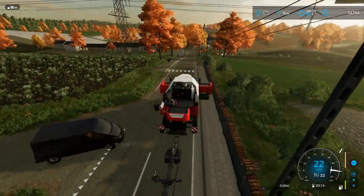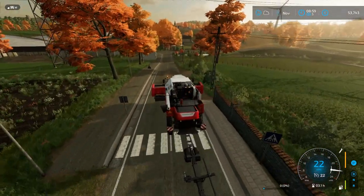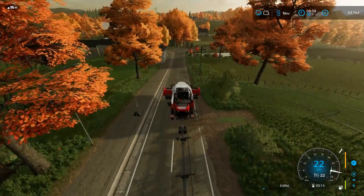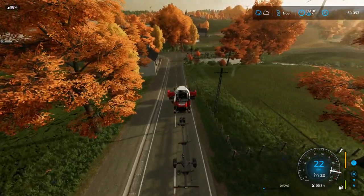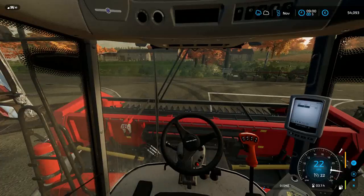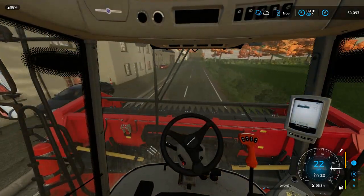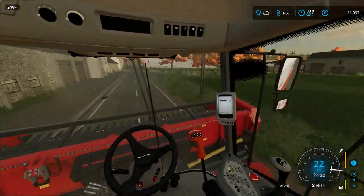Turn on the hazards. Be careful of street lights. Yeah, it is kind of blocking up the other lane. Hopefully I don't get any oncoming traffic, because then we'll have a problem. Really, I should have added it to the trailer, but this is fine. Gotta do something adventurous every now and then.